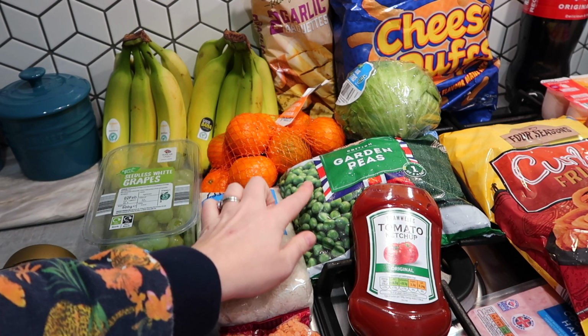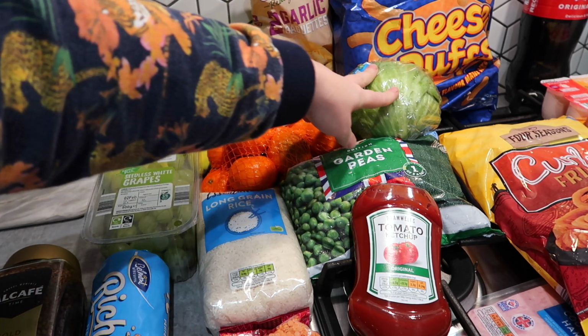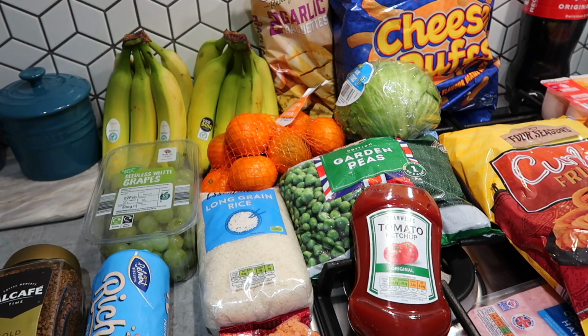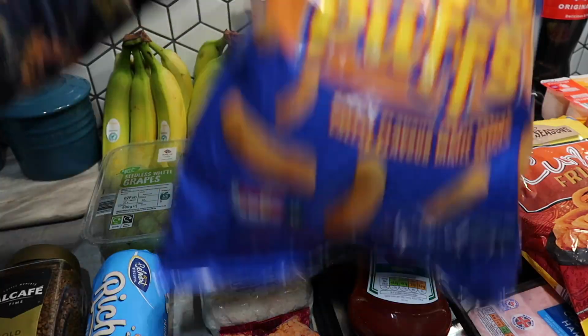Garden peas because we have peas in the sausage dinner which we're having on Sunday. I also put it in the cottage pie, and I'm thinking about putting some in the chicken casserole, just to bulk it out a little bit. I also put it in my fried rice, so that bag will probably get used. That'll probably take maybe 2 weeks to go through, but it is what it is. I got some lettuce to have with the burgers that we're having. I got some cheese puff biscuits as well.